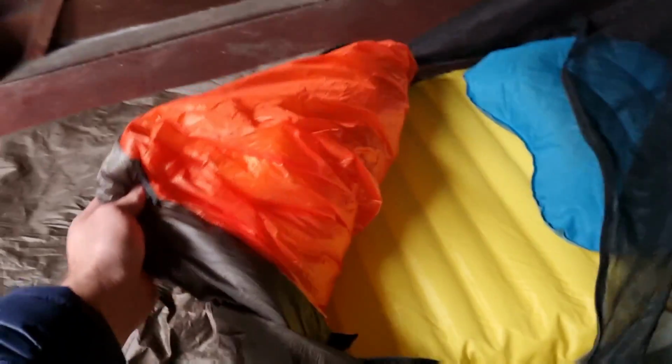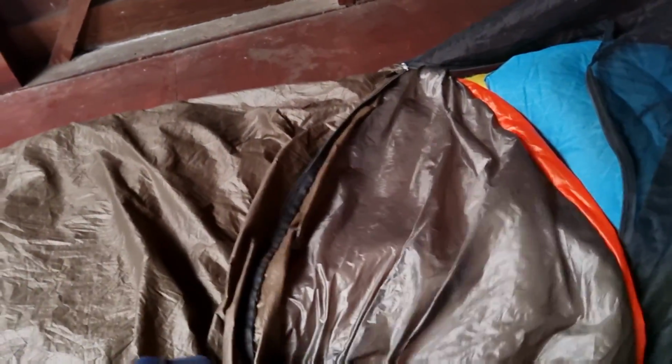And here's my synthetic quilt that I sewed together last week. It's holding up great. I was really warm last night.